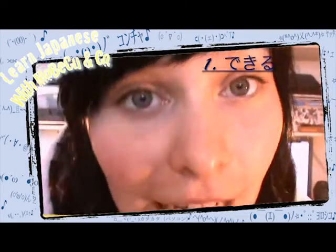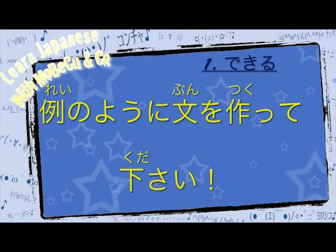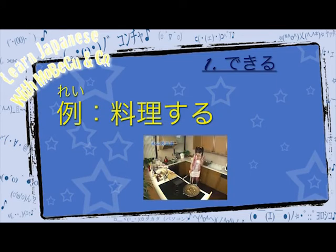Easy enough? Now let's have a look at some exercises. 例のように文を作ってください。Just have a look at the short video clips and the word hint at the top, and then decide whether the people in the video clips can or cannot do what they are doing.